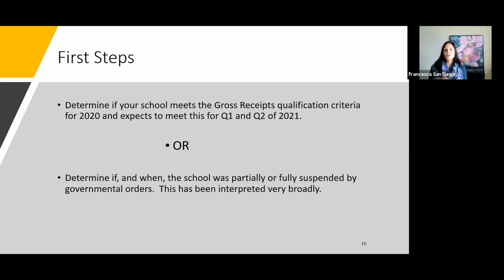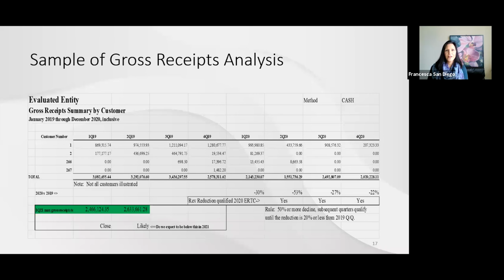First steps, we should look at your gross receipts by quarter and see, did you have a reduction of 50% in a 2020 quarter versus the 2019 quarter? Or for you all, it's more than likely that your school or your business was partially or fully suspended by governmental orders, in which case we know that you're eligible for this employee retention tax credit.